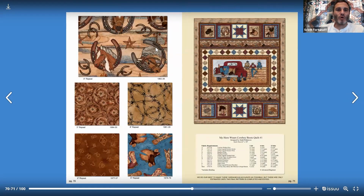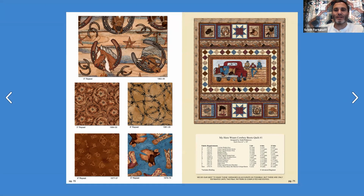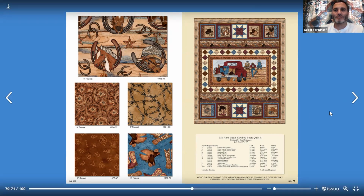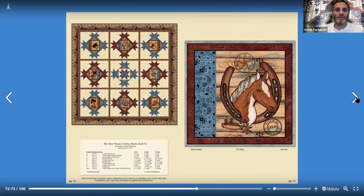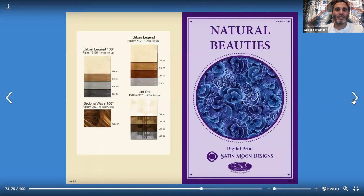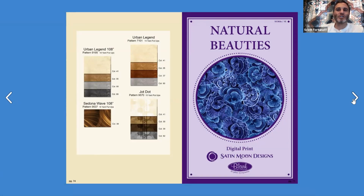Then we round it off with the horseshoes and the horses, the leather hide, the barbed wire, the brands, and then the different cowboy boots. So here we have the first quilt, which is using the panel in the center, and then some of the blocks, really fun. And then here's another one that's a piece quilt, and then we just show you the detail of pattern 1975. And then some nice basics to round out this collection. Urban Legend is actually Tana Mueller's collection, so it's obviously perfect.